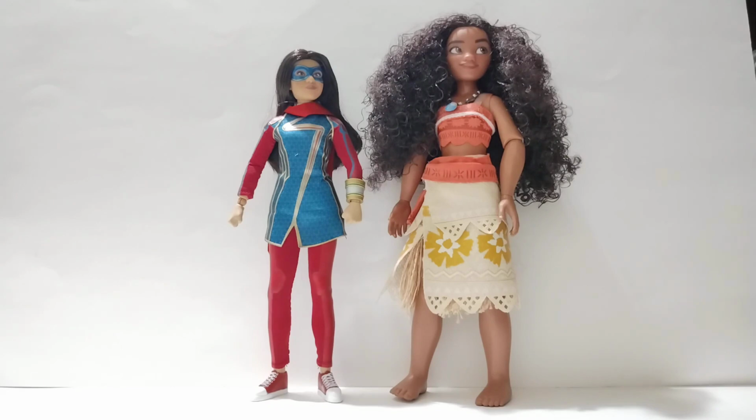Now, the biggest difference, of course, is the budget, where the Disney Princess dolls are $20 each, while the special edition Marvel dolls are $50. Now, I got her on a discount. She was $10, of course, a great price, but my point is that you can really notice the amount of detail that goes into both of these.